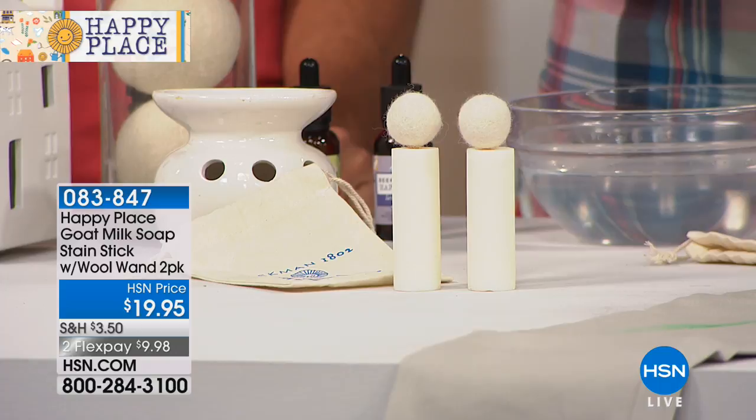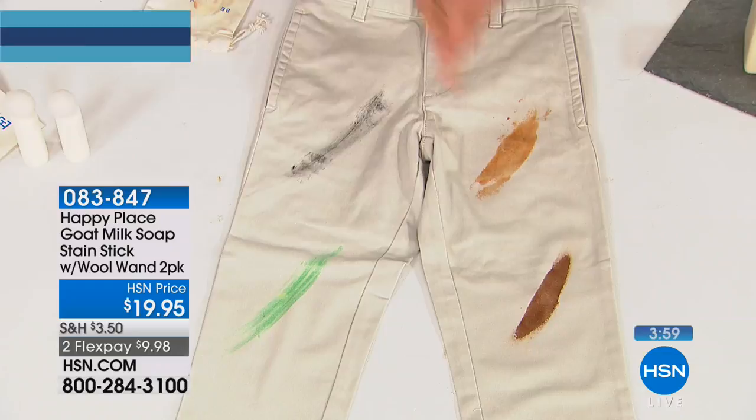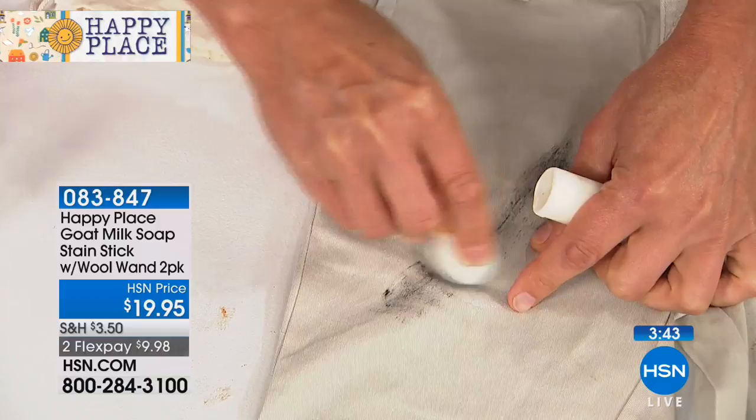And so the way, it's so easy to use. So here we've got pants, here we've got mascara, crayon here, then we have the chocolate and the barbecue sauce. So you just take the stick and wet it with water. It kind of feels like a bar of soap. It is, right? It's the goat milk soap, borax, and citrus oil. Then the magic wand, and watch. Look at that. Wait, that was mascara. So that, and you just let that sit there.